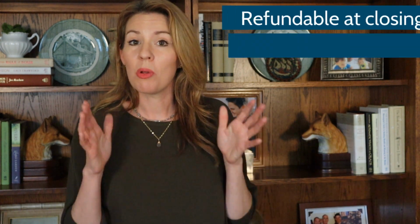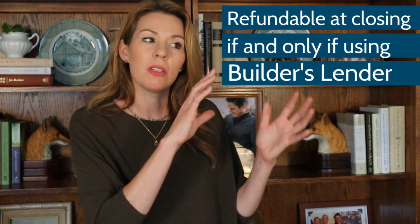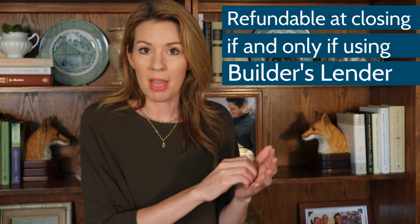So it kind of almost is forcing you to use the lender that you paid the extended rate lock fee to. So to be clear, on the ones where I've seen where it is refundable, it is only refundable at closing when you do end up getting the loan from that lender. So if you switch lenders, then it is not refundable.